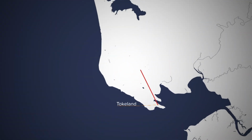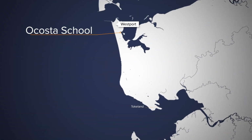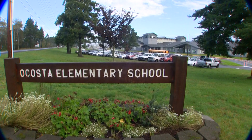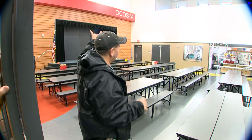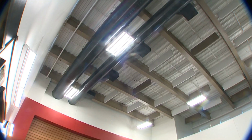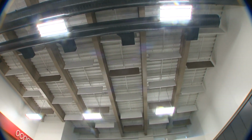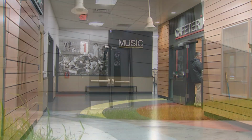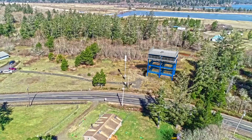Communities have options. The Ocosta School, 20 miles to the north, incorporated a strong, tall evacuation structure into a working building. In other words, it's dual use. Basically, you have your four stair towers and you have your beams that go across, which is your tsunami structure. Complete with breakaway walls to allow the waves to flow through the first floor.